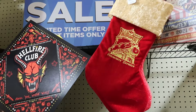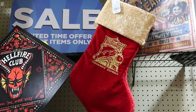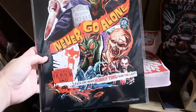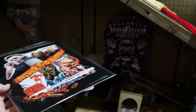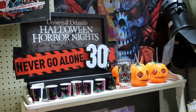Over here is a Christmas stocking that's all embroidered, platform 9 3/4 Hogwarts Express. Those are $20, marked down from $32. But they even have some of the posters from Halloween Horror Nights. This one's from 2022, Never Go Alone, with Michael Myers on the front. $30 a piece for them, but a whole slew of different Halloween Horror Night items at the specific booth.